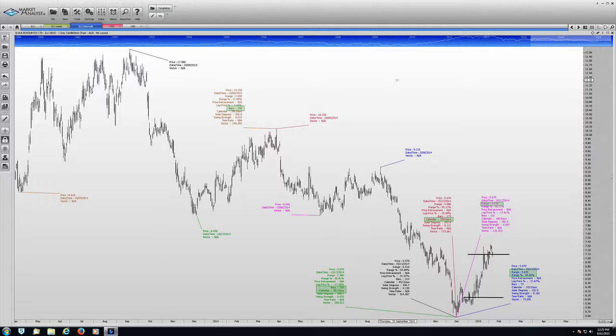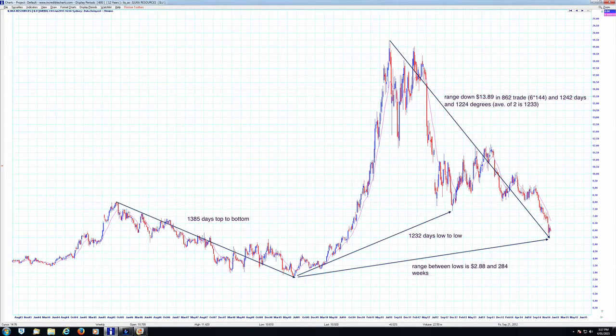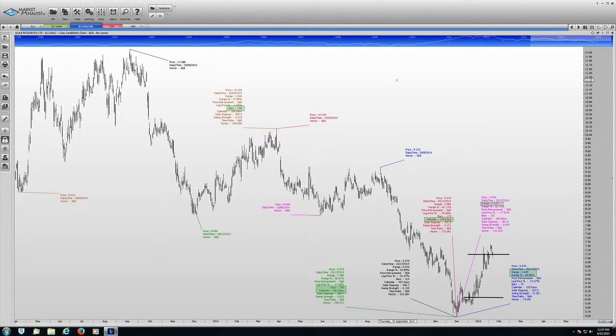As far as I'm concerned, this could keep going because, as I said previously, on the weekly I've got strong weekly time. So with a strong weekly time, I expect a bit more than a couple of dollars range. So we'll see how we go. Once again, I'll keep you posted how it goes.